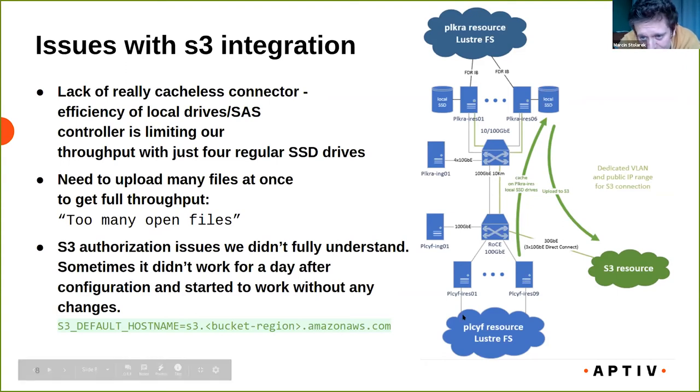The maximum throughput we achieved to S3 was around 20 gigabits per second. That's one of the last results we had from the previous two weeks.